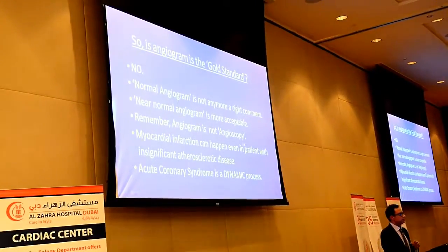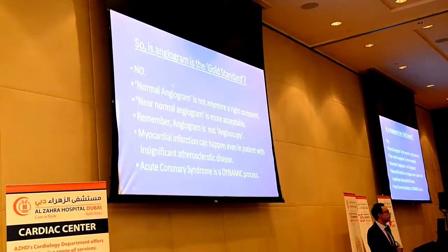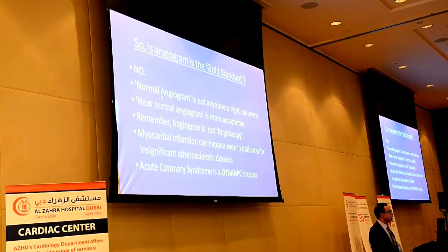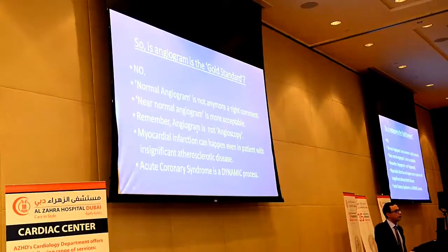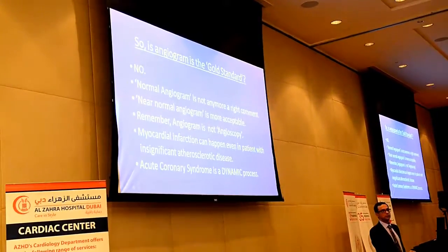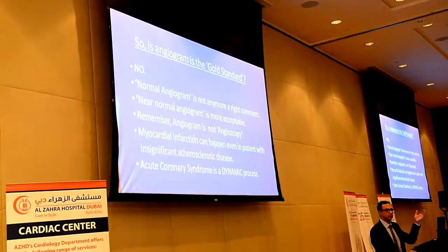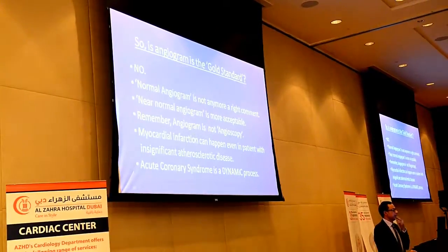So take home message. Is angiogram the gold standard? The answer is no. Normal angiogram is not anymore a right comment. Near normal angiogram is more acceptable. When I asked my patient, when you had this angiogram 7 years ago, what was it like? He said, doctor, it was normal. But when you see the report, you will find out he had atheroma there, he had atheroma there.